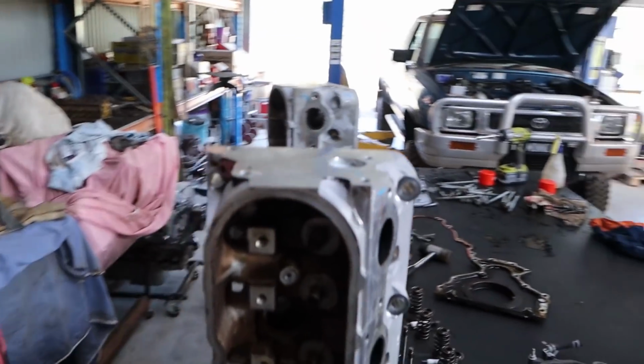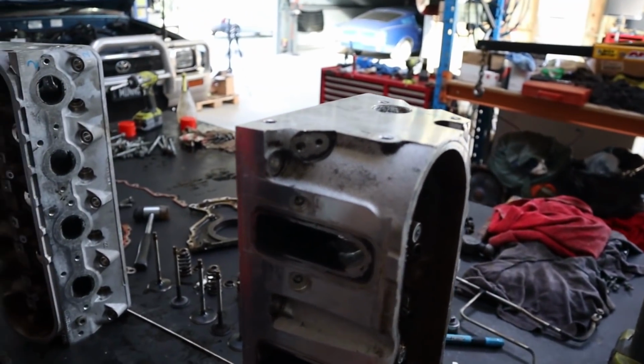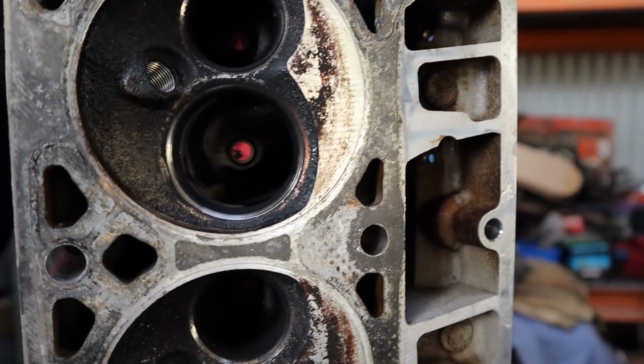Righto guys, we've got our heads here all disassembled and cleaned up. Cleaned up quite nice actually. Quite nice looking heads. I reckon we're going to have to grind the exhaust valve seats in these things. They are getting pretty old. They've done a fair few Ks.